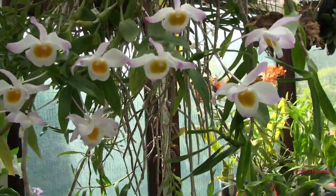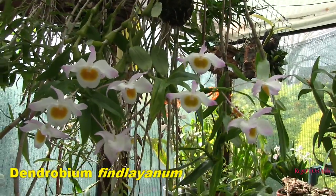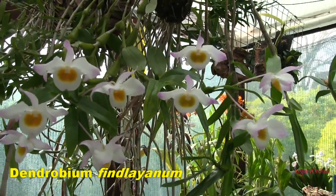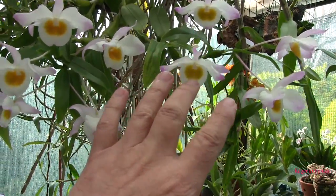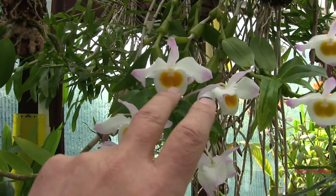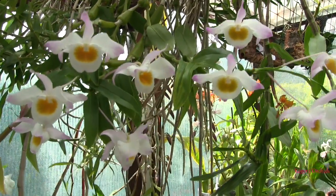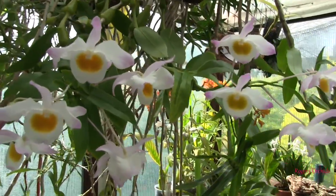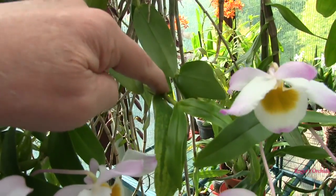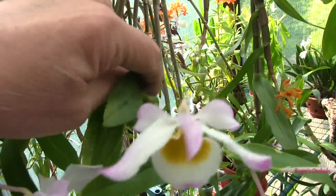The Dendrobium findlayanum. It's opened all of its current visible buds, and these change colour relatively rapidly. Quite a greeny yellow when they first open, and then that fades to an egg yolk yellow. Both colours equally attractive, but yeah, there are more buds to come on that, I think, but they might turn into kikis.